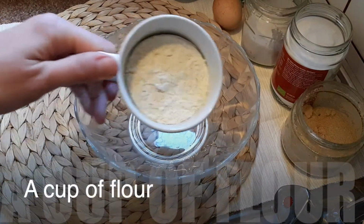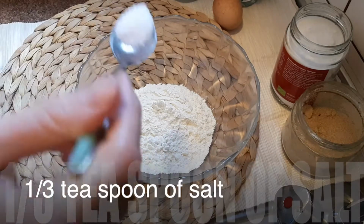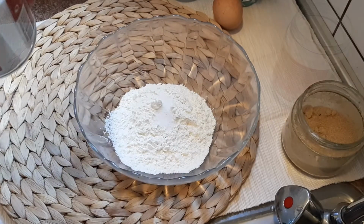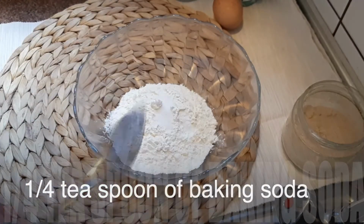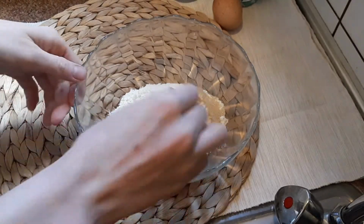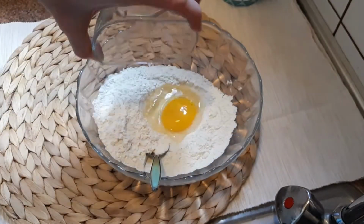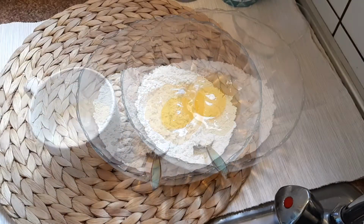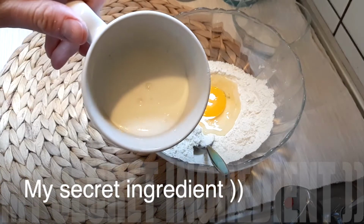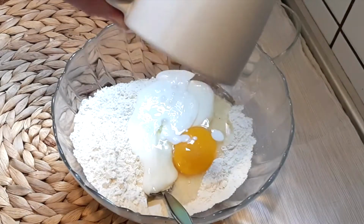A cup of flour, all-purpose flour works well. A bit of salt, baking soda, and sugar. One egg. And then my secret ingredient, half a cup of kefir, sour milk, and a cup of milk.